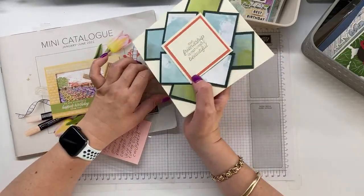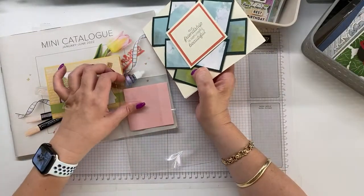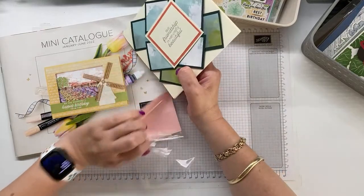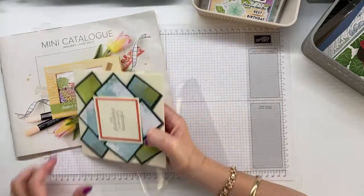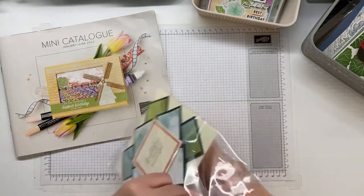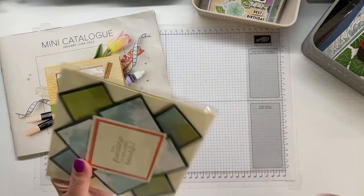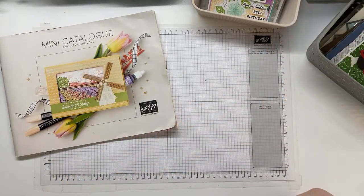So that is all of my team swaps. On my list of things to do is to do team swaps for the end of this month. We always meet as a team at the end of the month, and that's where we swap our cards. Not everyone participates, and that's okay, but we do have fun making cards for each other.